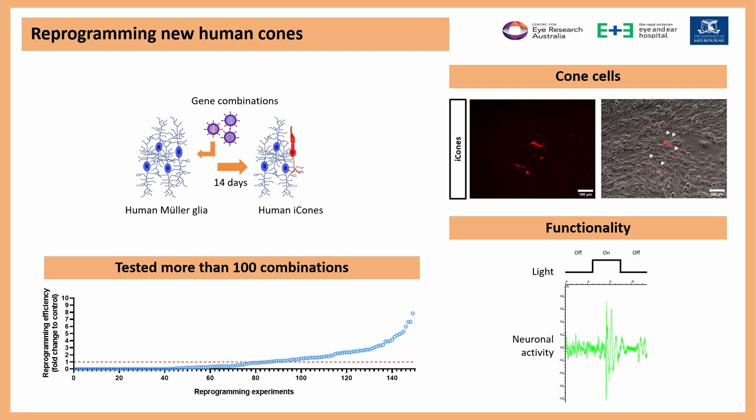Next, I tested different combinations of these genes to try to find some that would be effective in reprogramming myoglia into photoreceptors. Overall, I tested more than 100 combinations, and I was indeed able to detect some combinations that could reprogram myoglia into photoreceptors because they turn red, as I explained before with the tool that I developed. We were also very happy to see that our new cone photoreceptors were functional because they could respond to light, which is a key characteristic of the photoreceptors.